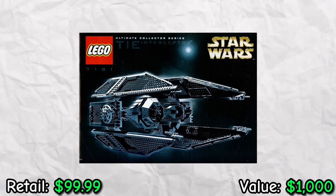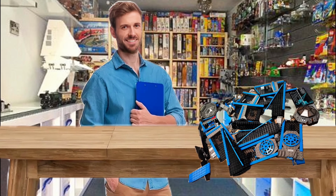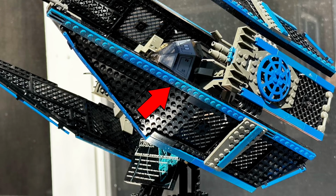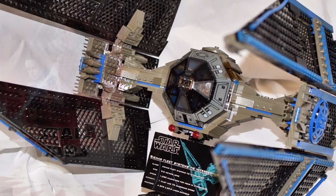Number 33, UCS TIE Interceptor. The TIE Interceptor looks like an extremely fragile LEGO set. Like, if you looked at it the wrong way, it would get obliterated. On top of the shaky looking build, the light blue lines just look terrible. I think it's overrated. Sorry, wrong picture. The UCS TIE Interceptor just isn't holding up.